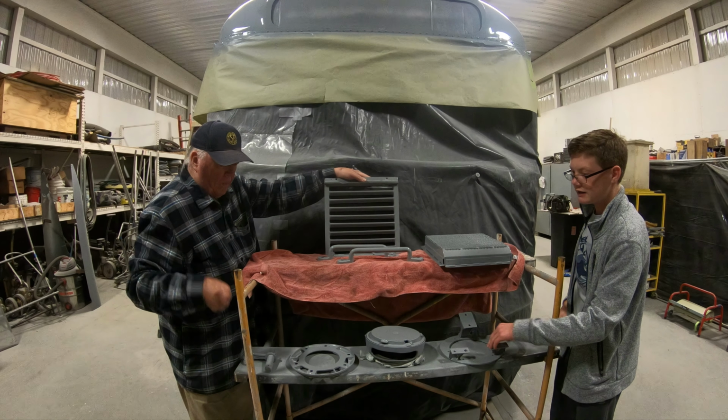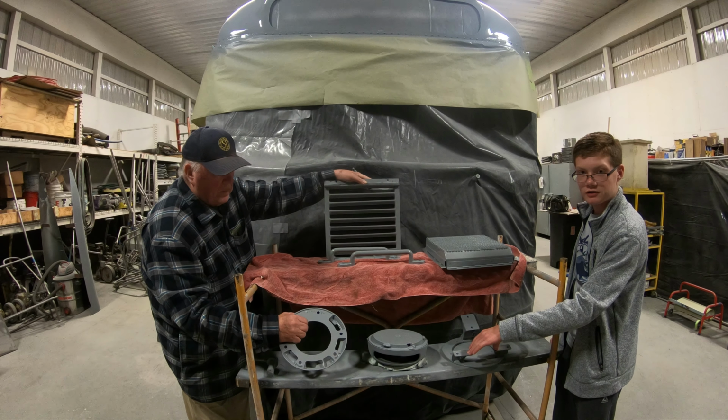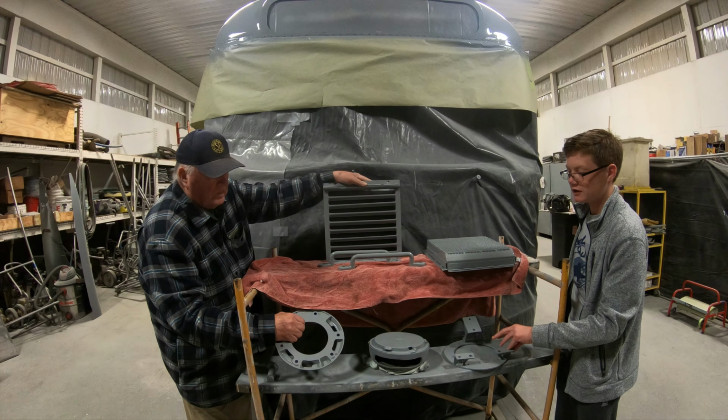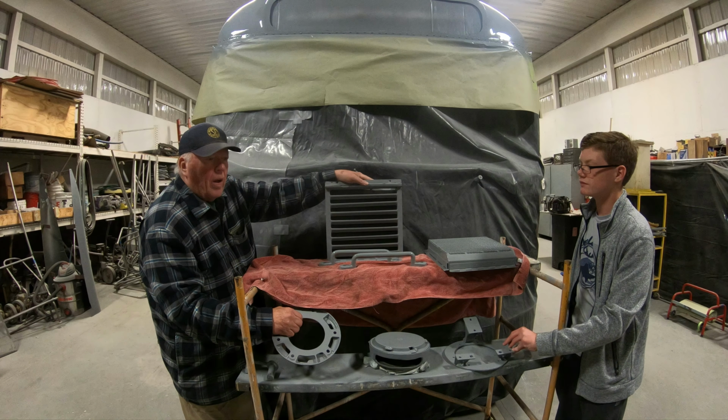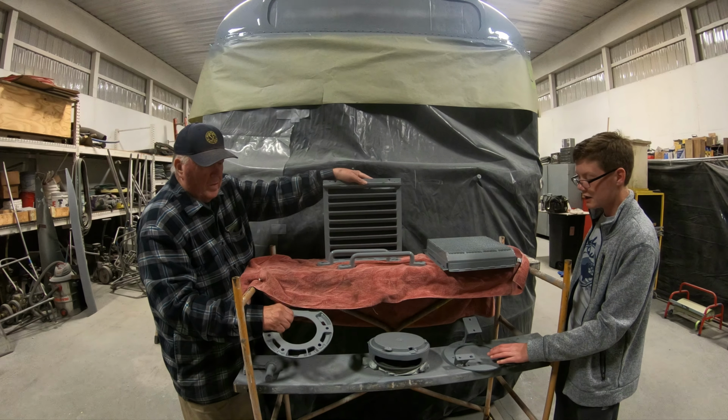Then this has all gotten the back at least primed. The fronts still need painted, but you can see kind of what they'll look like when they're done. Yeah, this is a trolley catcher. It gets mounted above the rear window in these cars. So these are all done.